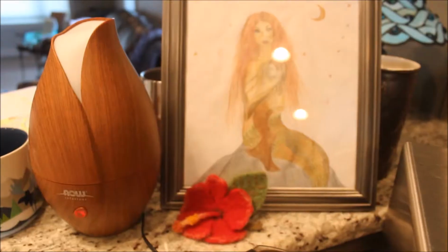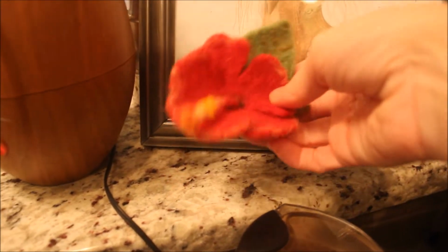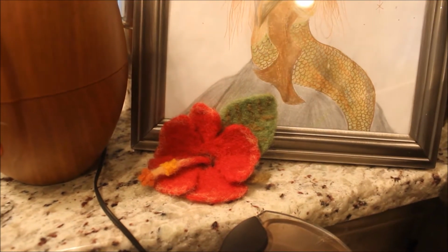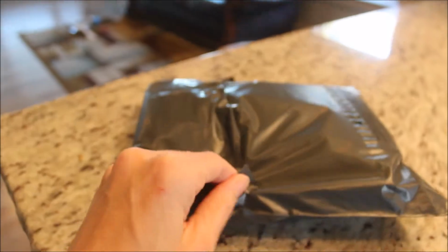And then I have one more thing I'm going to be working on, maybe this weekend or on Monday. I am going to be needle felting a hibiscus flower, similar to this one, but in different colors. And I'm really excited because I'm going to be using one of the new colors that I just got. And this package came in the mail, and I'm going to show you what's in here.